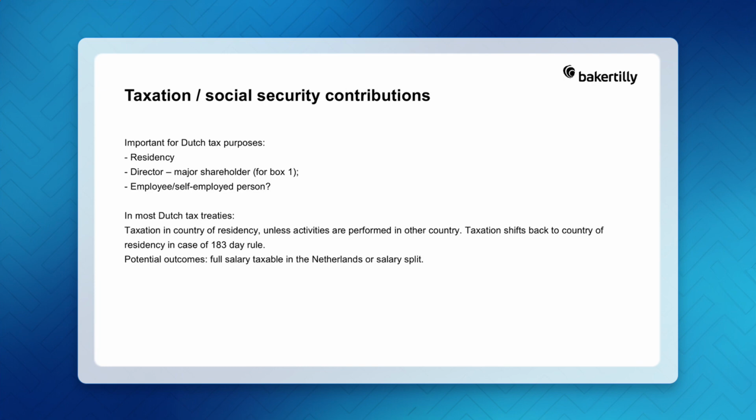In the video that Kevin refers to for self-employed persons, you will see that taxation is a little bit different than as for an employee, so there could be differences. If you're an employee and you look at the most Dutch tax treaties, taxation is in the country of residence. So normally, let's say you move to the Netherlands, it would be in the Netherlands. If you perform your activities in another country, it's shifted to that country, and it shifts back if you would not meet the 183-day rule. Very simply put, because it's a complicated legislation, but that's the principle of how it works.